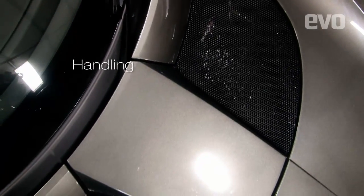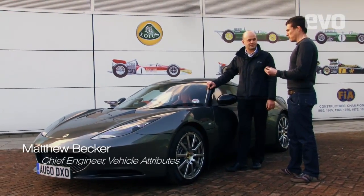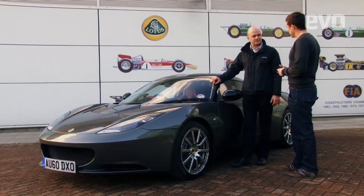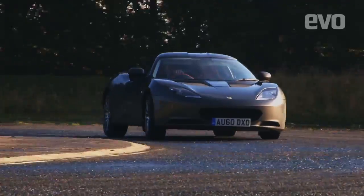We went behind the scenes at Lotus's factory in Hethel, Norfolk, to speak to some of the key people responsible for it. The thing that always impresses me about the Evora is how you've made it so comfortable, yet it handles so well. How have you done that? A lot of it is around the detail in the suspension system. When designing the concept, we made sure that we looked at the elements that would give you ride comfort, but also looked at the other areas which would ensure we had very good steering and handling performance.